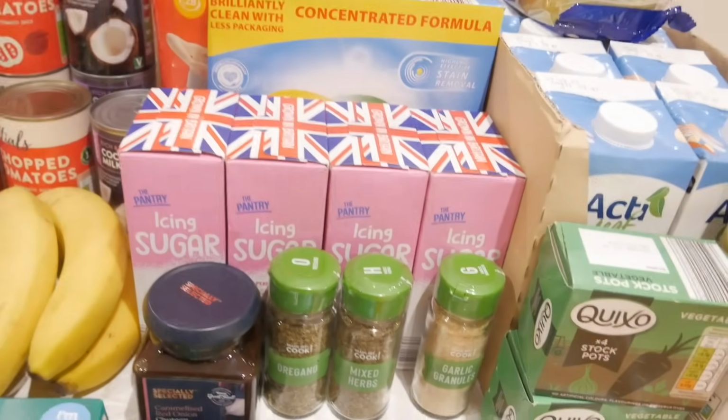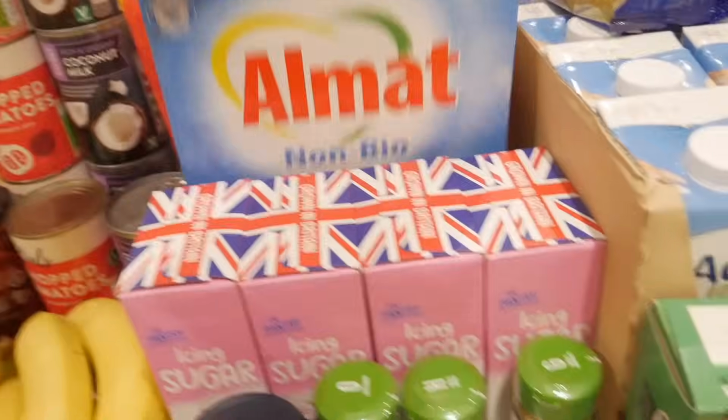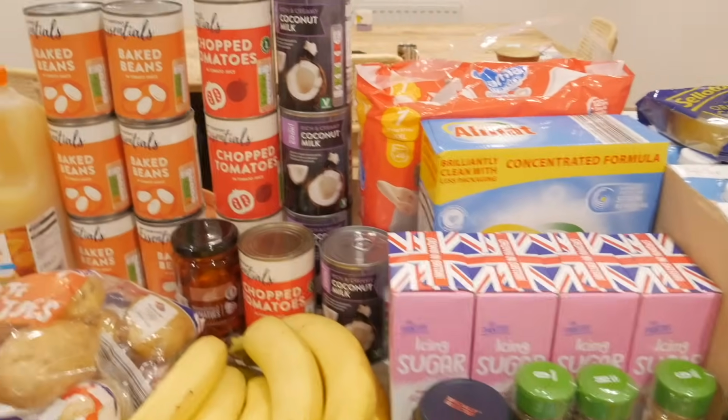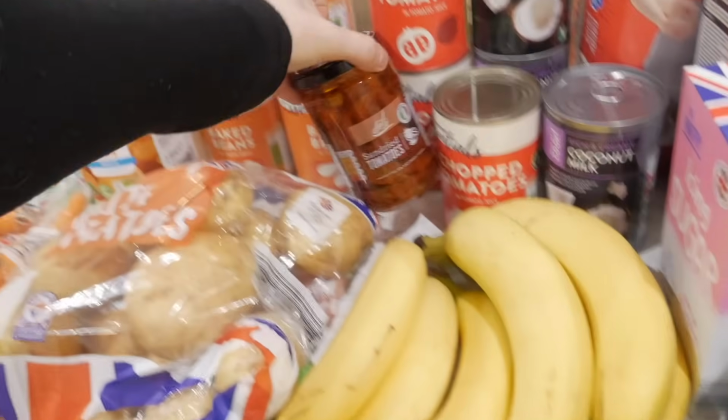I think it's like £1.40 and it goes so quickly in our house. 3 icing sugars, as you probably know from my previous video, I collect a nice little stock in our pantry. So we've got some icing sugars, some washing detergent and nappies for my youngest, nighttime nappies, coconut milks, chopped tomatoes, beans, some sun-dried tomatoes, bananas.